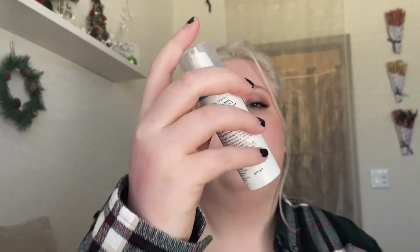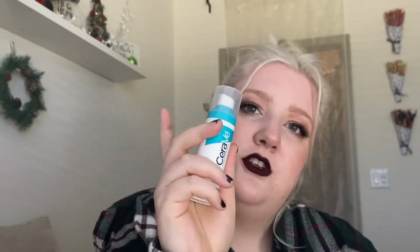So next product I want to talk about is the CeraVe Resurfacing Retinol Serum. Now they have two retinol serums. The other one is like an anti-aging one. The only real difference is the anti-aging one has a little bit more of a hydrating benefit. But as long as you're going in with a moisturizer, like I said, they're not super different. They cost the same amount of money. I think this one's just more targeted towards acne and things like that. So I do have dry, acne-prone skin.